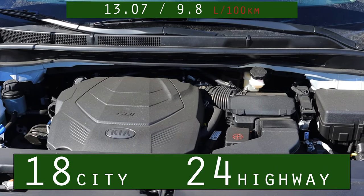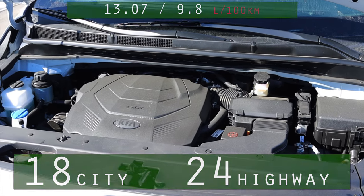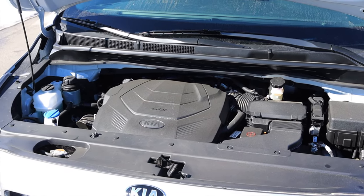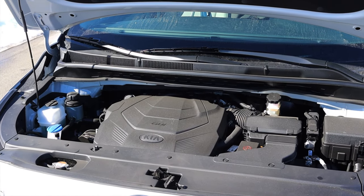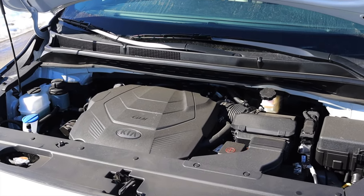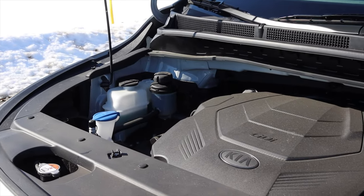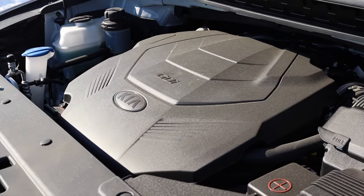Not fantastic, but also not terrible. Now, the Sedona does not have a hybrid option like the Chrysler Pacifica or the Toyota Sienna. And for right now, I think that's okay. Those are sort of transitional vehicles. However, I think that this Sedona does need an update in the next couple years here, and hopefully a hybrid option will be part of that update.